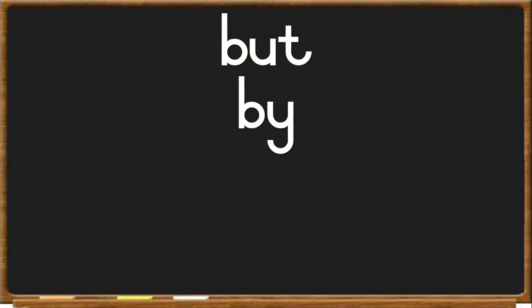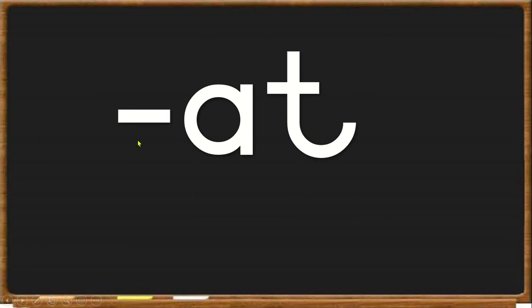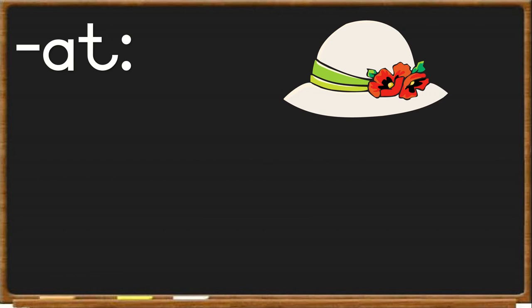So let's take a look at our sight words again. But, by, back, be. So now we are going to look at a and t, together they say at. So we are going to look at words that rhyme with at or words that end on at. Rhyming words sound the same at the end. So let's look at a few images of at.